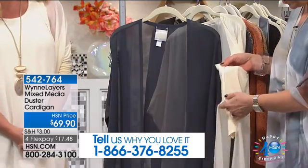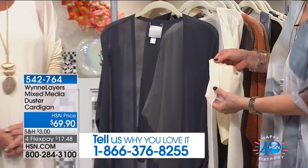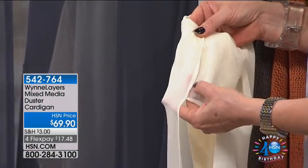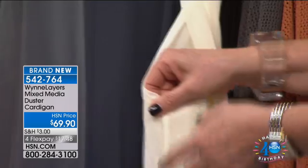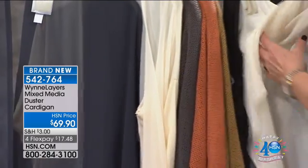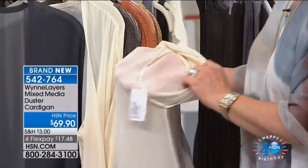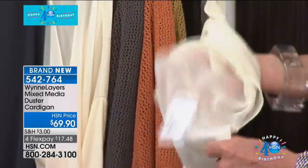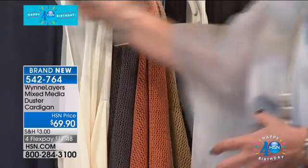I want you to notice something. This is a French seam. Can you come in really close? Do you see how you don't see a raw edge? It's the same thing in the tank that you're wearing. If you turn it inside out, it's still beautiful because everything is done with French seaming. And the quality of this chiffon, it's got a slight crepe hand to it. It is just so beautiful.